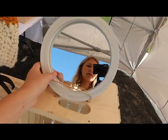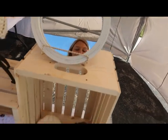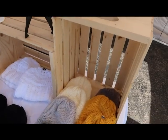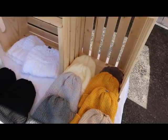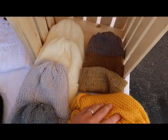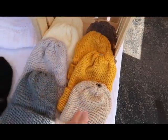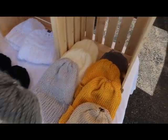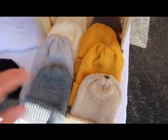But I put a mirror up here so people can see themselves in the mirror. And then I have all of these beanies. These are all the same types of Addy beanies that I have here. And then I tried to do them color-wise. That one's got some gold in it. And then I tried to just do the colors where it looked nice. That way, if someone bought just this one, it would still look nice. If they bought just that one, it would still look nice.